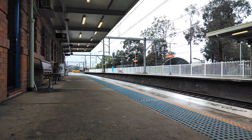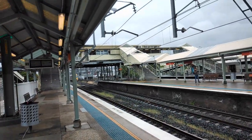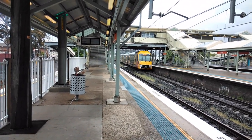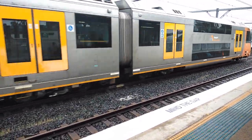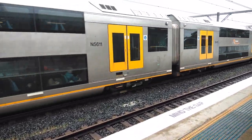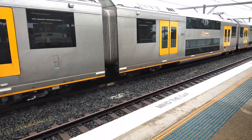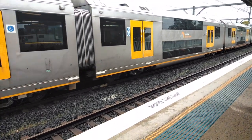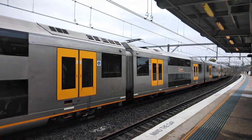The next train to arrive on platform 4 goes to City Circle via Town Hall. First stop, Auburn. Waratah arriving, City Circle service. A11 is a set. So A11 now departing, City Circle service.